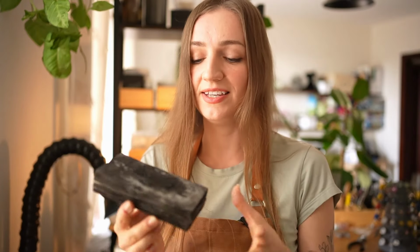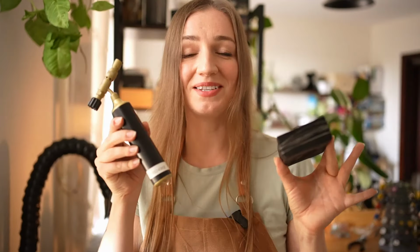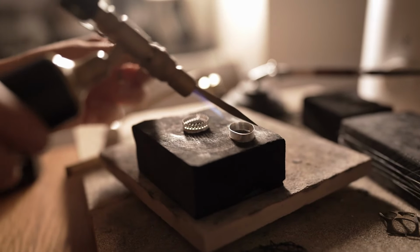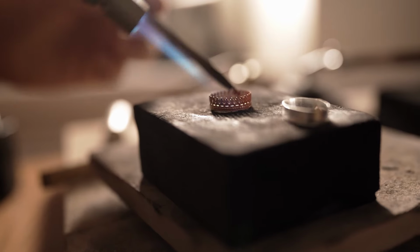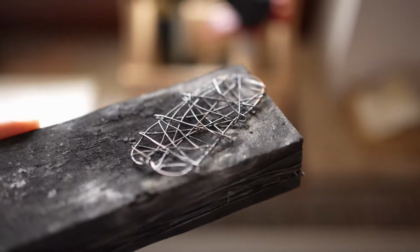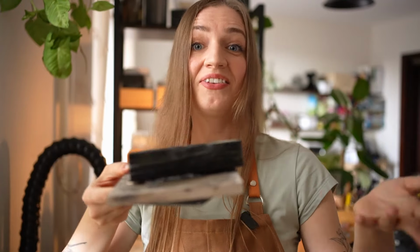They reflect the heat, and because I am soldering mostly using hand torches, butane, this is important for me to retain as much heat as possible for efficient soldering. So charcoal bricks is what I'm using. I also have a regular soldering board, but I just use it as a board that's underneath my charcoal brick. This is what I use for soldering always.